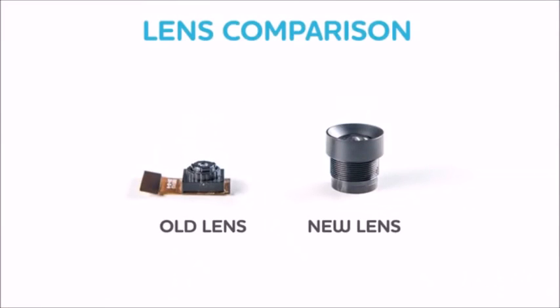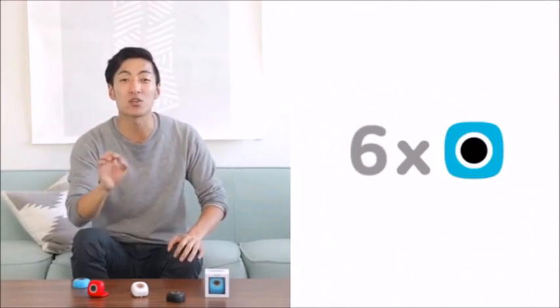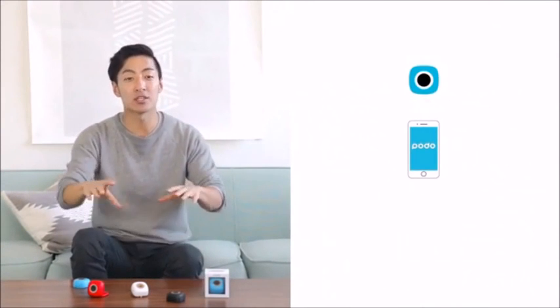Next, we put in a wide-angle, precision-cut glass lens. Not overly fisheye wide, but enough to fit you and the whole crew. Okay, so this is a cool, totally new feature. You can now connect up to 6 Potos and control them with one phone. Imagine a 360-degree photo booth or multi-angle time-lapse at your next party.